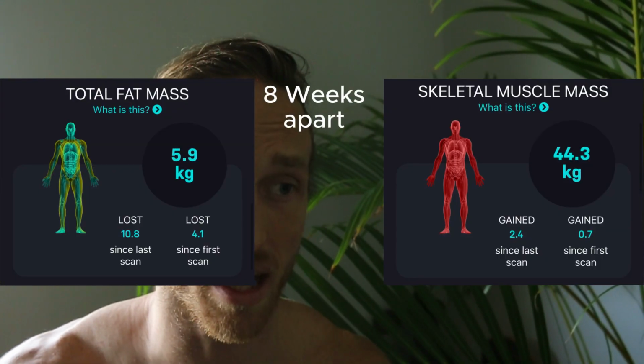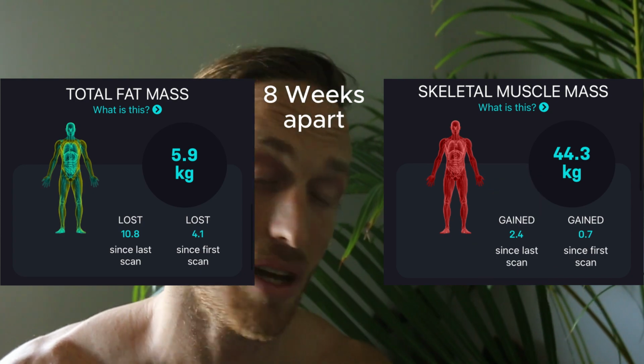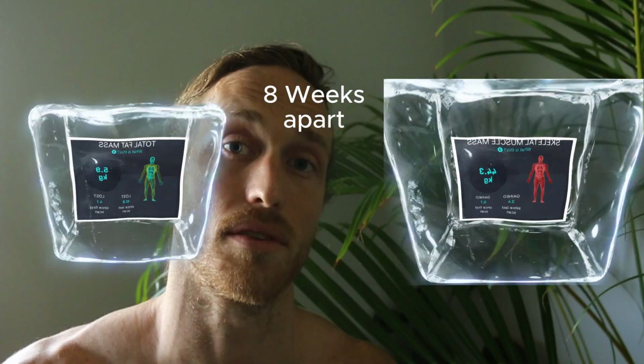So in my case, I did very well and gained 2.4 kilograms of muscle while losing over 10 kilos of stored body fat. I did lose most of my stored fat in my abdominal area, which is no surprise for men because that's where we mostly hold it, especially that last bit, right? When you're down to 8% body fat, it's very stubborn. It just doesn't want to go. So you just have to keep going down, and eventually it'll go.